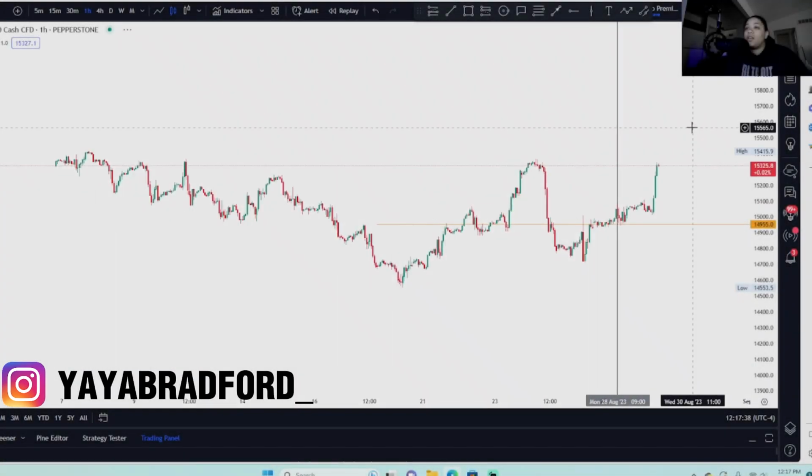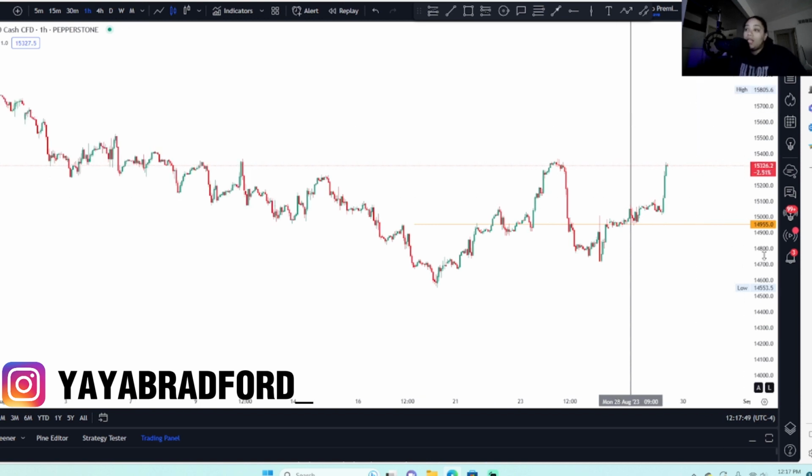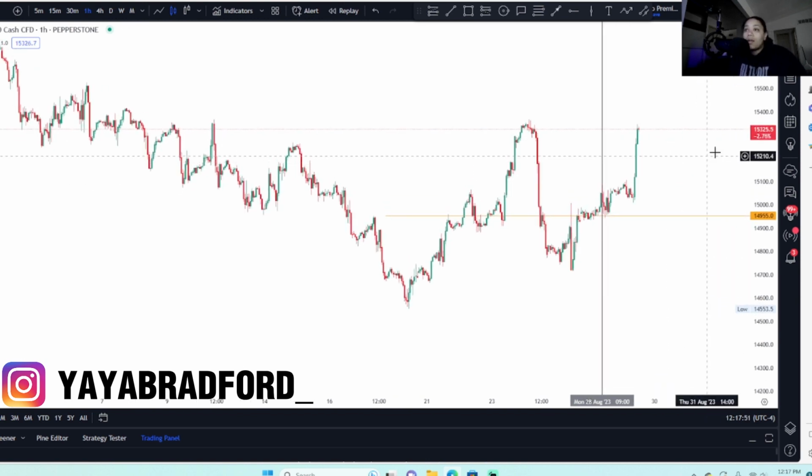All right, y'all. So in this video, I'm gonna show y'all what I was thinking when I got in this trade, my entry point, my exit point, and everything like that. These two lines that I got marked up right here are my entry point and the day that I got inside of this trade. This orange line indicates where I got in, and this is the day. I got in on Monday the 28th.